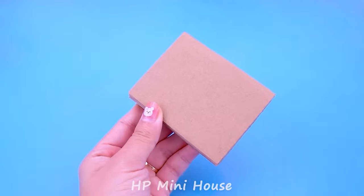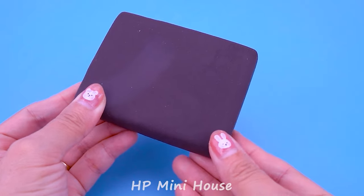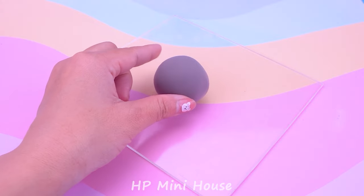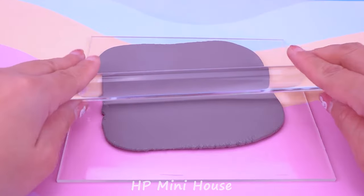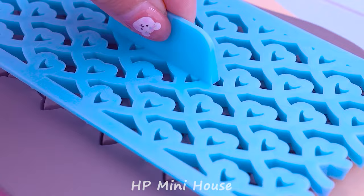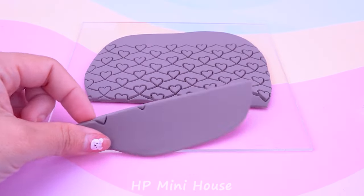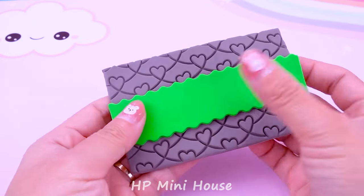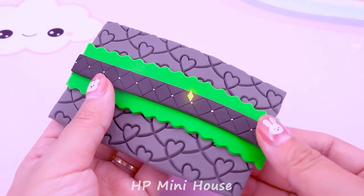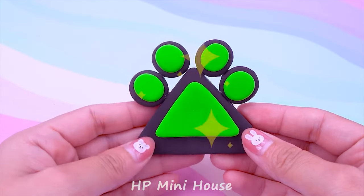Now, let's move on to Cat Noir's bedroom, guys! Like in the show, I'll use black and green as the main colors of the room. Add some decorations to make it stand out. Here's the bed headboard shaped like cat paws. Great!